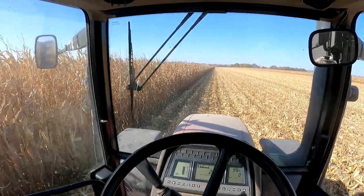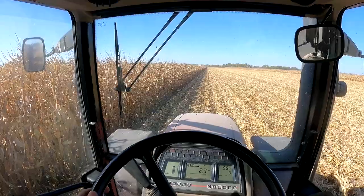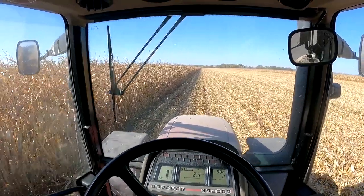You can kind of tell what the moisture content of the corn is by how dusty it is in the wagon. If it was 25%, there would be no dust, or hardly any dust. I guess this is around 21, 22. And if it's in the teens, then you wouldn't be able to see anything. You want to chop earlage around 23 to 27%, is what we like to do. So it's a little bit drier, but it is what it is.